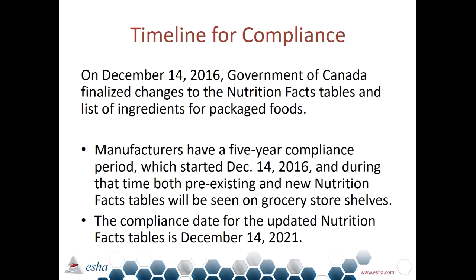The timeline for compliance. Unlike the US, Canadian companies or those selling into Canada will have 5 years rather than the 1 to 2 to make the transition. Also different than the US, all companies, regardless of annual food sales, will experience the same end date for compliance, which is December 14th, 2021. We can expect to see both the old and the new nutrition fact table throughout that transition period.